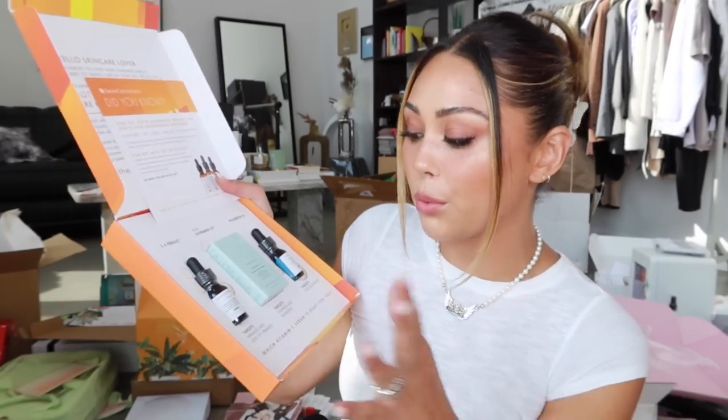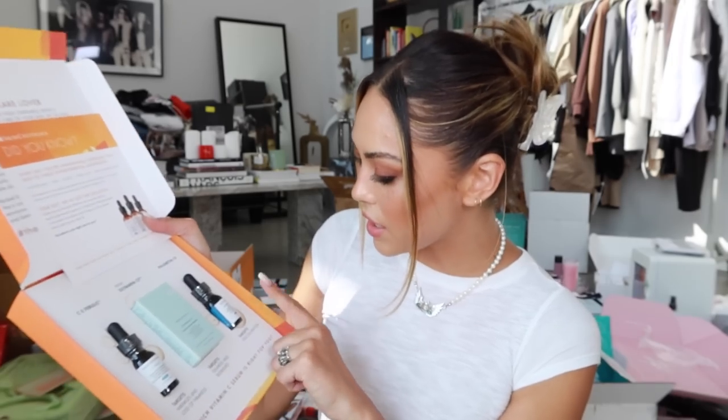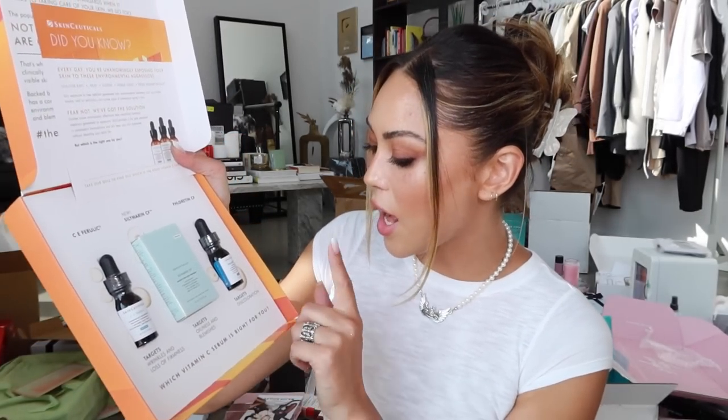Now we have a little SkinCeuticals. We have the C E Ferulic, which you guys know I love, the Silymarin CF Salicylic Acid Acne Treatment, which I think is more so for oily skin. And then this one is the Phloretin CF Broad Range Antioxidant Treatment, which is targeting discoloration. So I would definitely recommend SkinCeuticals if you're looking for more of a medical grade skincare company, because their products really, really work. Like, the C E Ferulic is amazing.